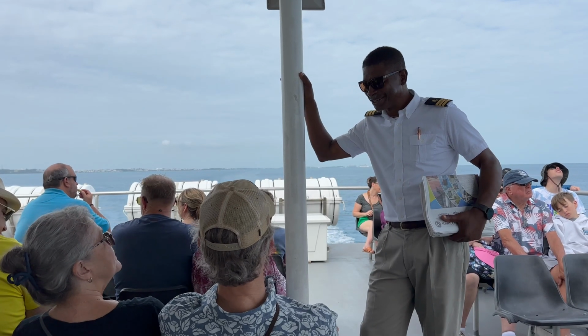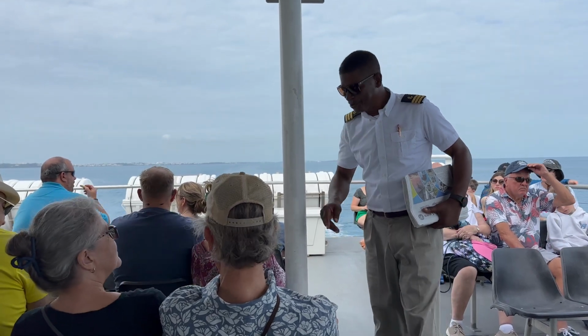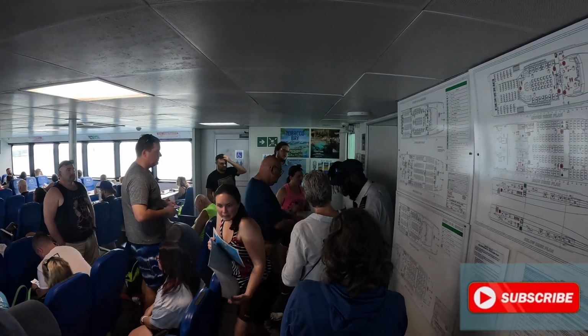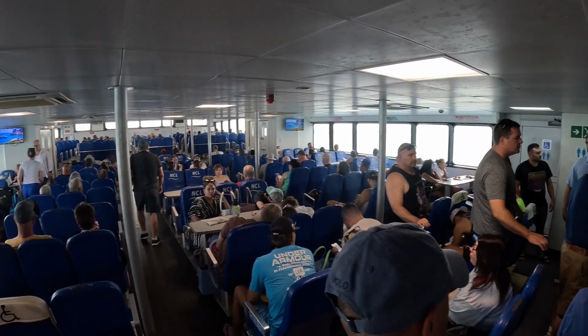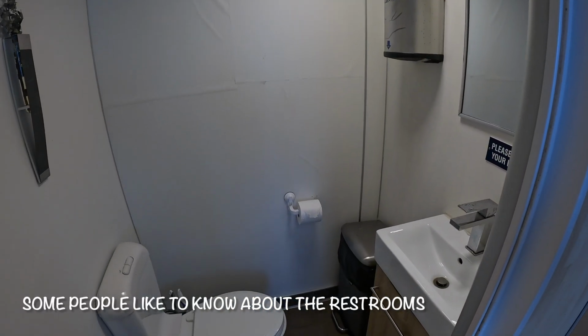On board, there was a friendly and helpful ambassador to answer questions and distribute maps. Downstairs, there was another ambassador handing out information. We found all the people in Bermuda to be helpful, friendly, and happy. There is a small restroom available on board.